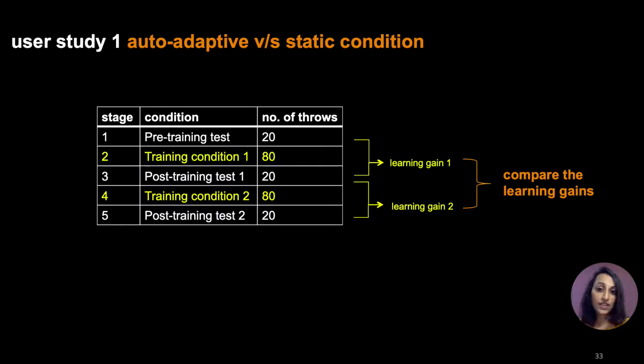After that, we tested them on the hardest setting again to see if there was any learning gain after their training. We then trained them on the next condition, followed by a post-training test in the same way. The order of the training was randomized to compensate for the order effect. By comparing the learning gains, we can now analyze which training condition was useful.